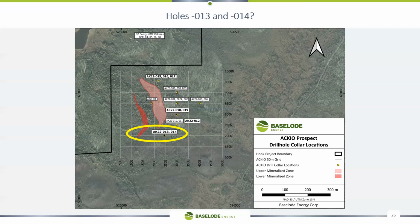Well, like you said, the structure and alteration look very encouraging in these holes. Yeah, very much so.